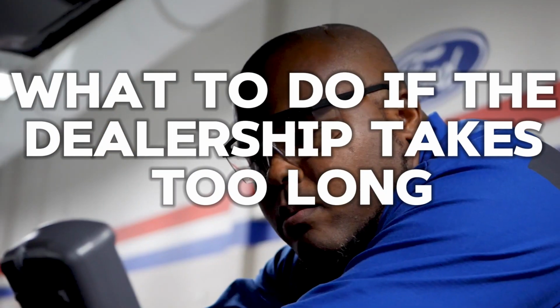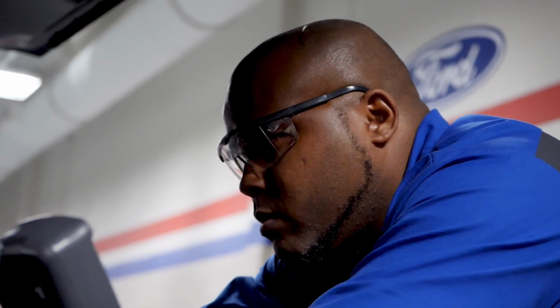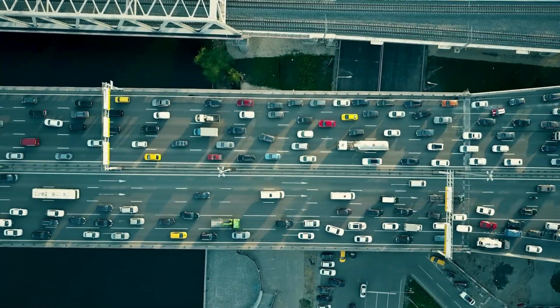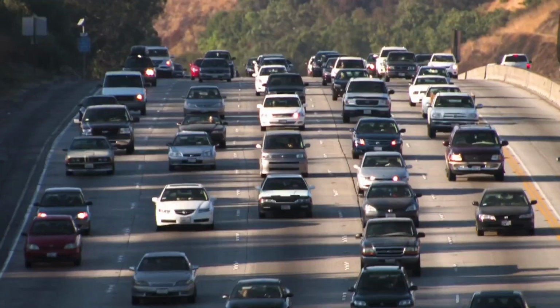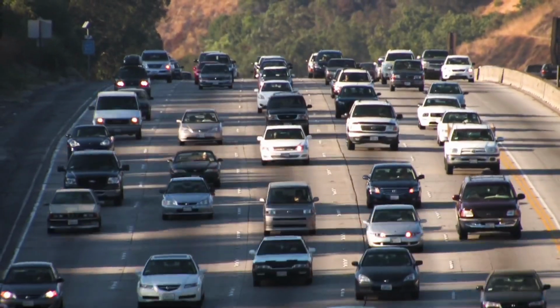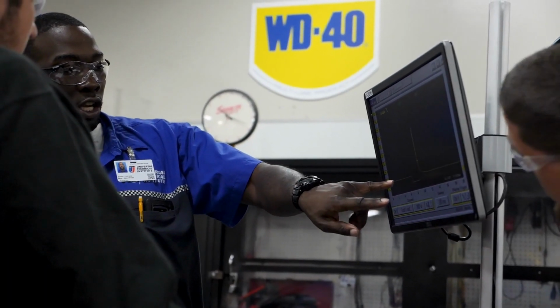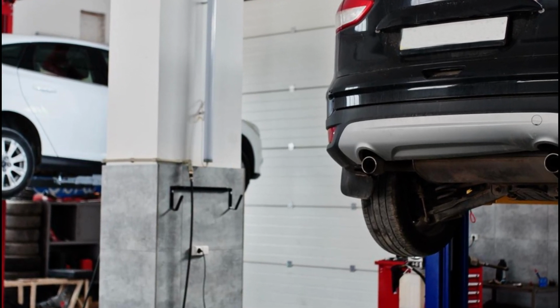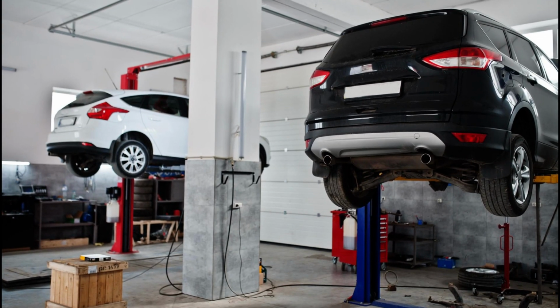What to do if the dealership takes too long? Feeling like the repair is dragging on? Here's what you can do. Stay in contact with the dealership. Regularly check in for updates on your car's status. Let them know if you're under time constraints, like needing the car for work. Request a loaner car. Many dealerships offer loaner cars or courtesy vehicles for extended repairs. Don't hesitate to ask if this is an option.